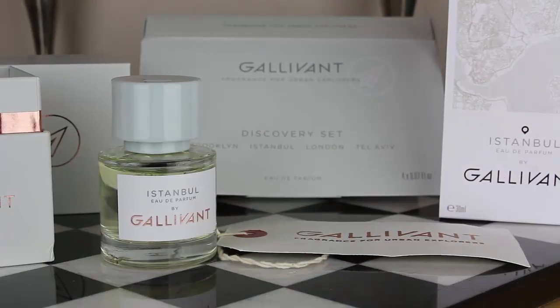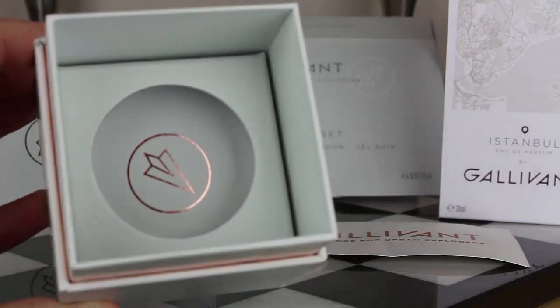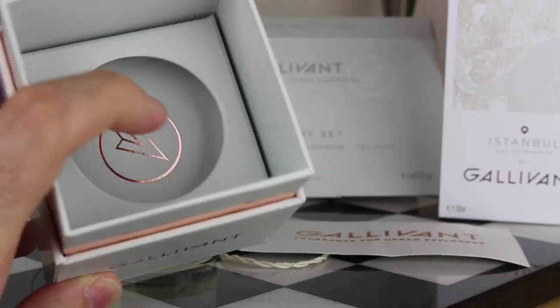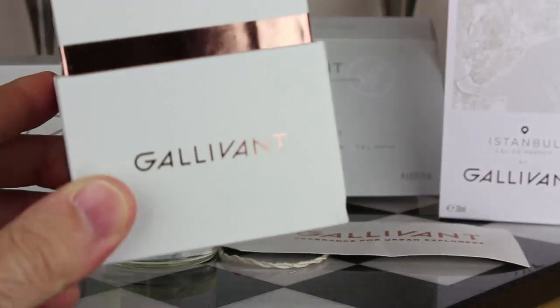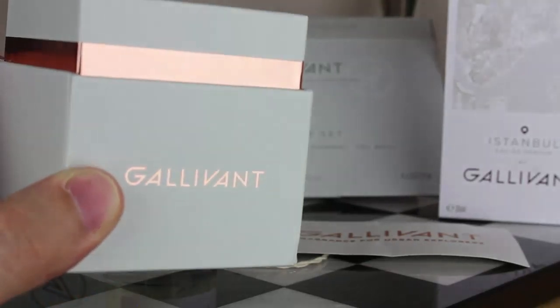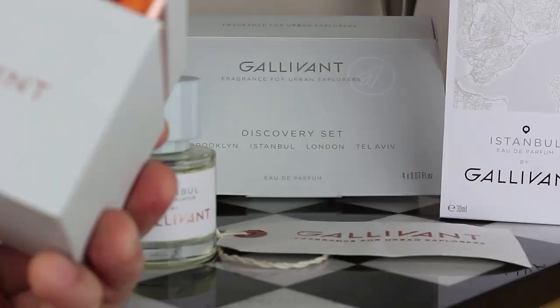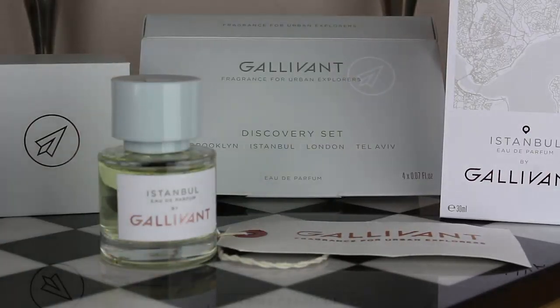Let's look at the box. It's really cool. It's this really nice box. The fragrance sits perfectly in here. It has a little logo in here, which is kind of like a destination kind of logo. The Gallivant name is right at the front, and it's sort of like a foil, shiny kind of material. There's no information here at the bottom. Again, the Gallivant logo is on both sides.